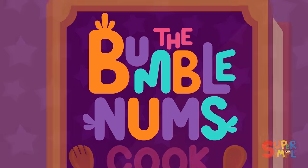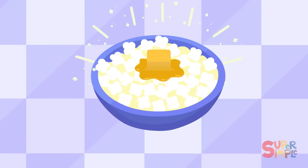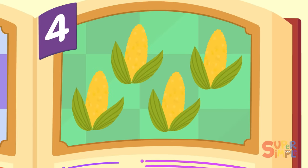Bumble Nums. Today, the Bumble Nums are going to make Groovy Movie Popcorn. But what's the secret ingredient? 4 popcorn cobs.